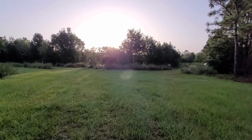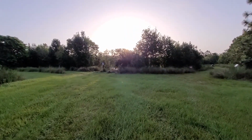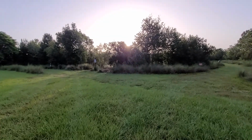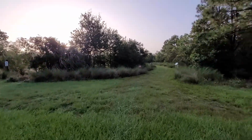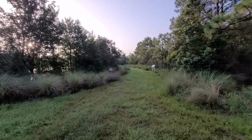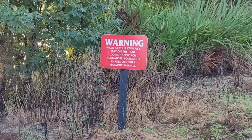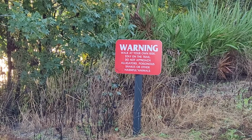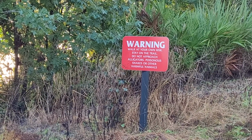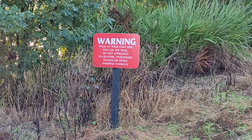So on the path, you will eventually hit this kind of junction in the road, and it doesn't tell you which way to go. But if we refer back to the map at the beginning, we actually are going to go to the right. Do you have these signs throughout making you question your life choices? So far, I haven't seen anything. But if I do see something, I will share it.